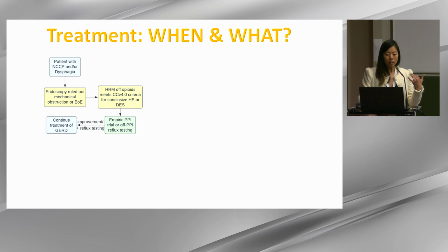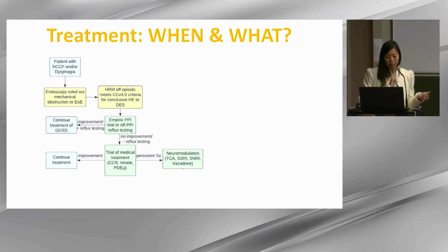So patients coming in with non-cardiac chest pain or dysphagia, after endoscopy ruling out a mechanical obstruction or eosinophilic esophagitis, and manometry off opiates, meeting Chicago classification version 4.0 for a conclusive diagnosis of hypercontractile esophagus or distal esophageal spasm. You might want to consider an empiric trial of proton pump inhibitor because of the high prevalence of GERD. And in those patients that don't have improvement or have negative reflux testing, then we might consider pharmacologic options, including neuromodulators or smooth muscle relaxants.